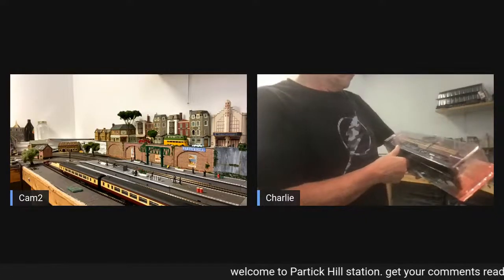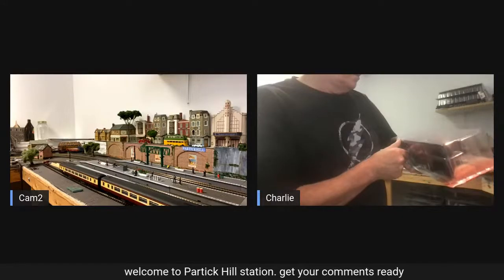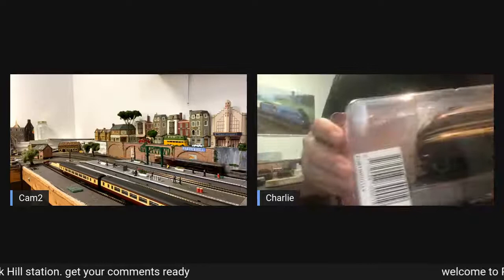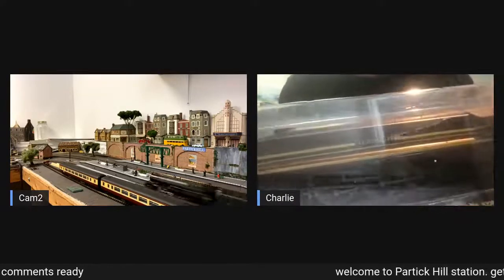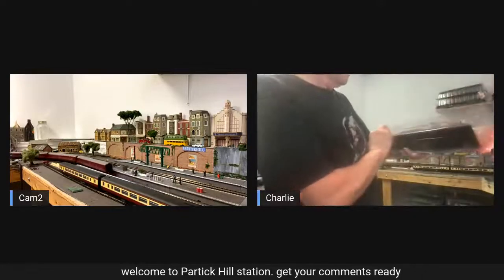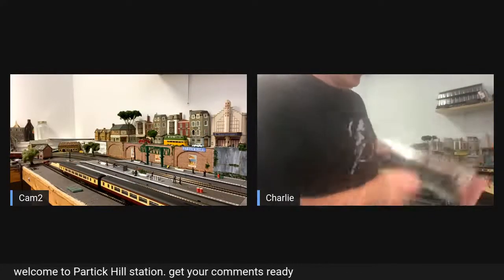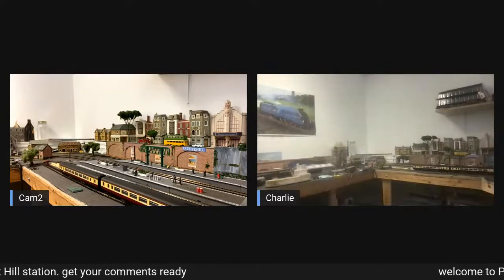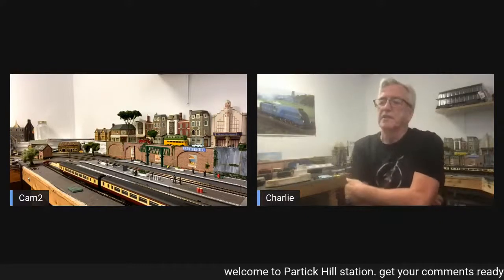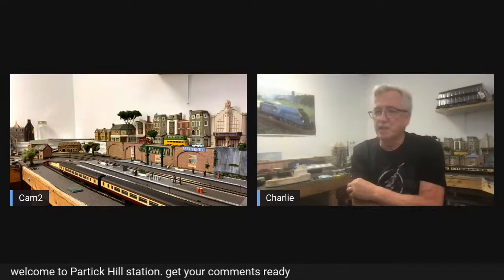And this one, the wheels look improved in comparison with others. More kind of lifelike. Yeah, so I don't think I'll be trying my hand at getting a motor in there. I think that's just a big undertaking.